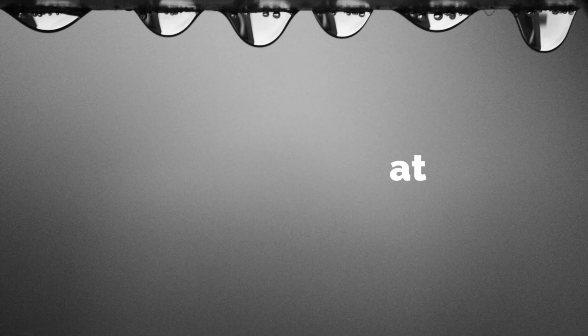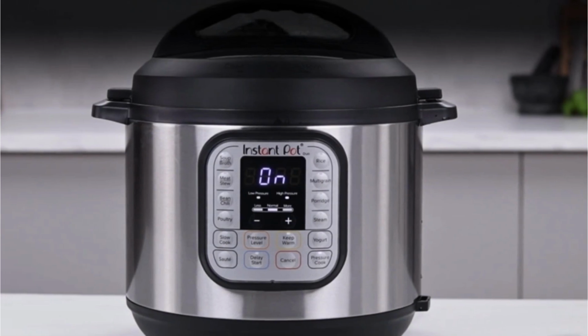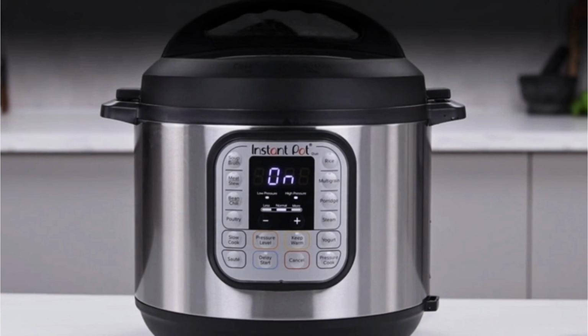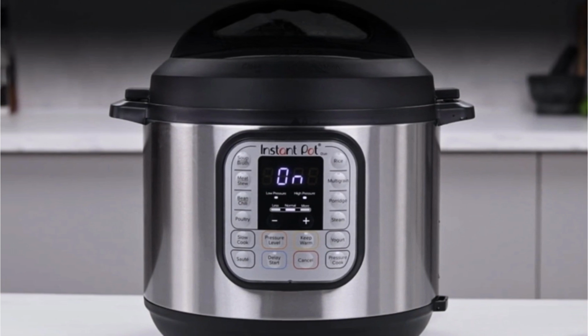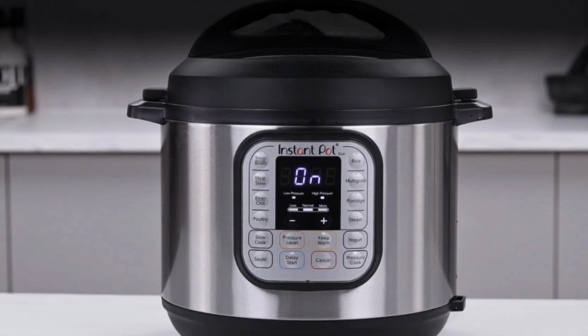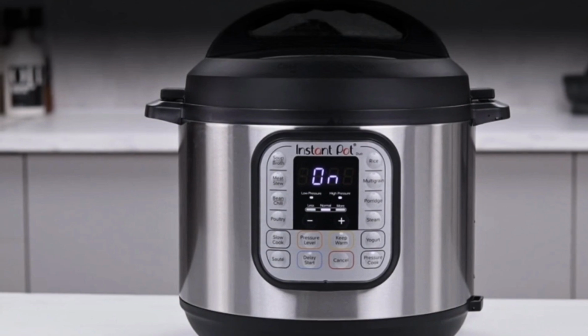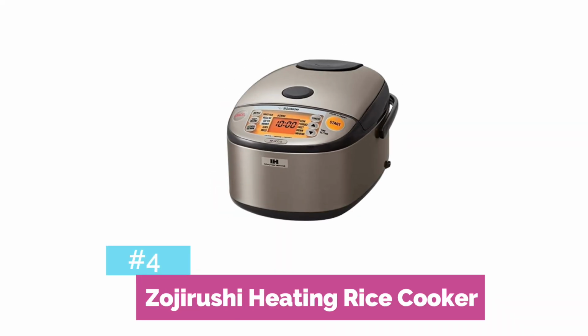Why it's great. The Instant Pot 7-in-1 Electric Pressure Cooker is a kitchen essential that delivers unparalleled versatility and performance. Its ability to quickly and easily prepare a wide range of dishes makes it an invaluable tool for home cooks of all skill levels. At number 4 is the Zojirushi Induction Heating Rice Cooker.